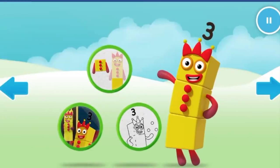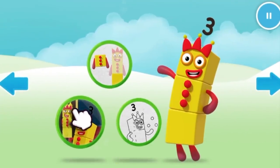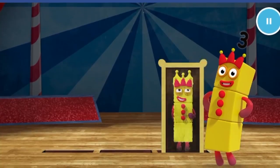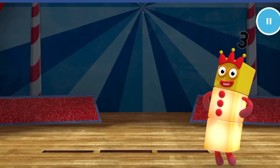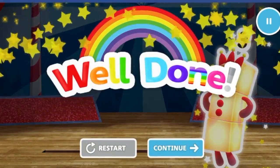Welcome to Numberland. Let's make and play with the number blocks. Can you catch 3 pitches of number block 3? 1. Nice, keep it up. 2. One more to go. 3. Well done.